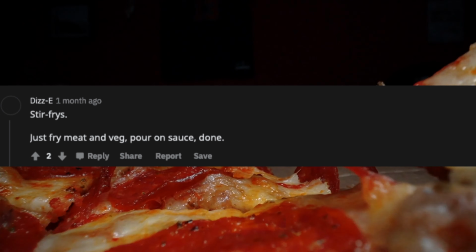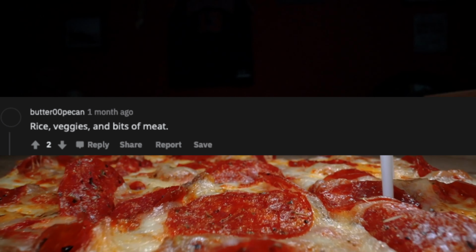Stir fries. Just fry meat and veg, pour on sauce, done. Rice, veggies, and bits of meat.